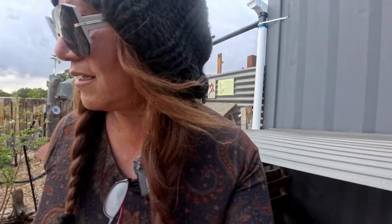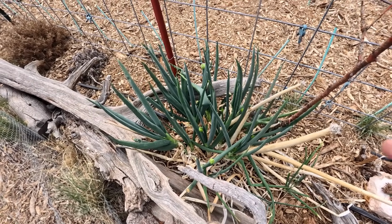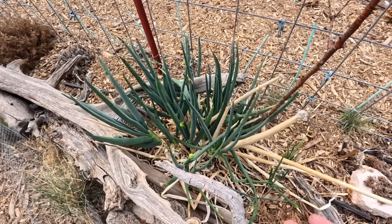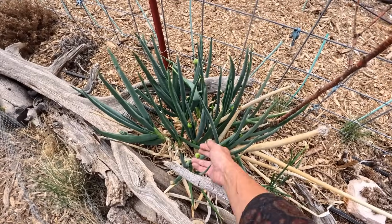I want to show you something. Look at this patch of onions. What I did is I took some old onion bulbs and I planted them in the ground, and this is what I got. They just come back year after year and they just grow. So I just leave them. You can eat the scapes on those, or the flower heads.